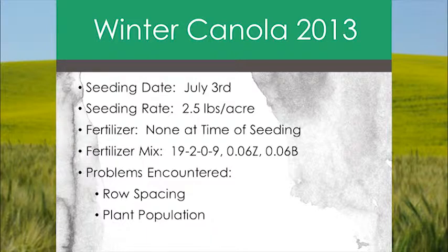Row spacing wasn't really a problem, I guess, but guys are talking about increasing your row spacing. We've been up to look at Mike Stubbs and stuff that he was doing. Our drill now, we have the valves, we have the ability to lock out one rank of the openers, so we could seed on 24s if we needed to. We're probably going to experiment with that in the future and see how that goes.